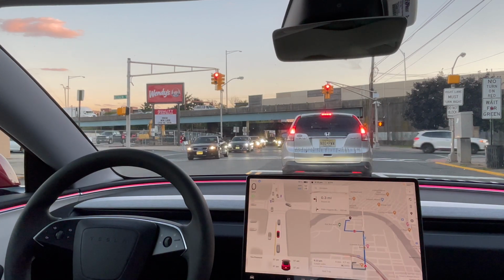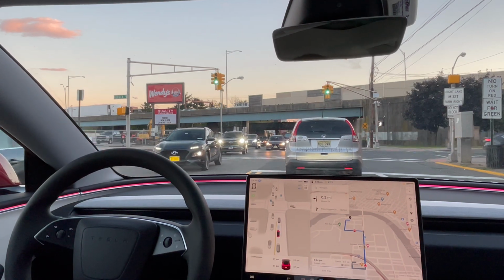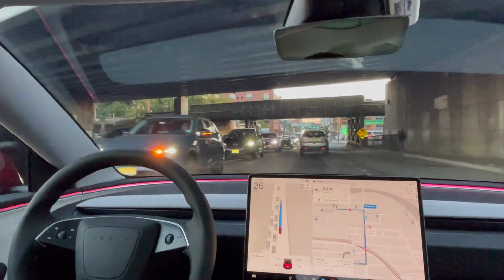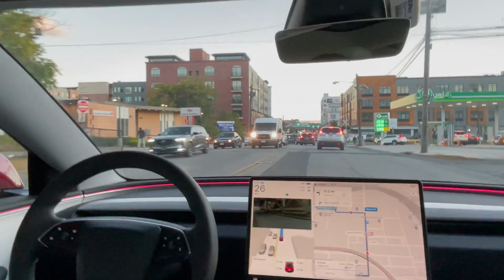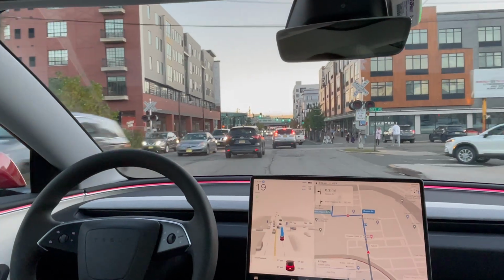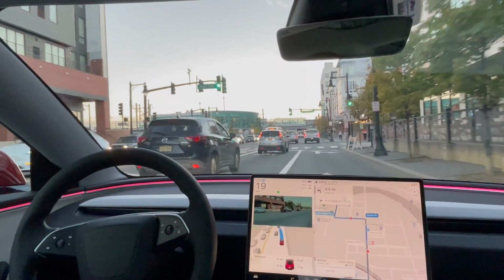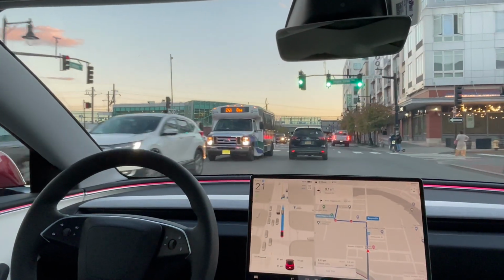So still, good drive, really impressive drive. Very little disengagement. The first one really came out, it wanting to run that stop sign. Right here, when I forced it to make that right turn lane, full self-driving could very well wait to the last minute to make that right lane change. But I just didn't want it to inconvenience other drivers at the last minute. It was clear for me to move over, so I moved over for it.